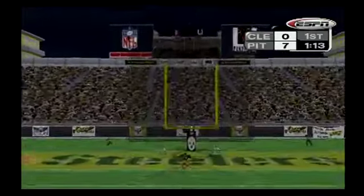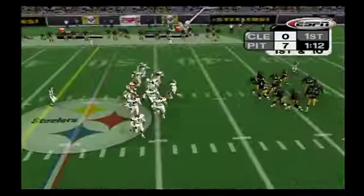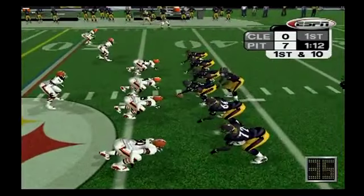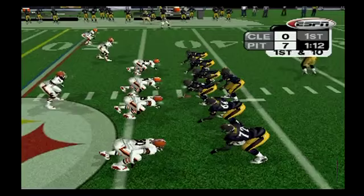Dropping quickly. No good. Just a yard short. That's his first missed field goal attempt today. Not only do you not get the 3 points when you miss a long field goal, but you give up field position as well.